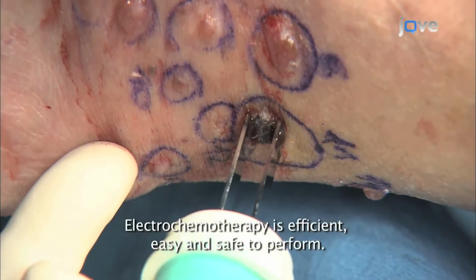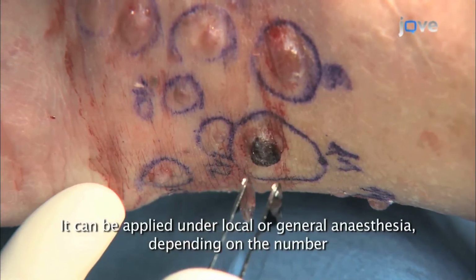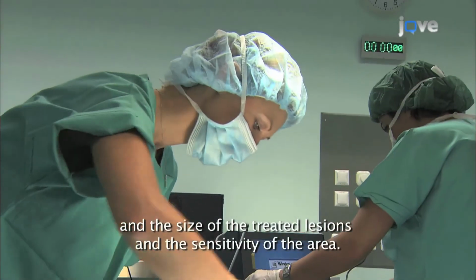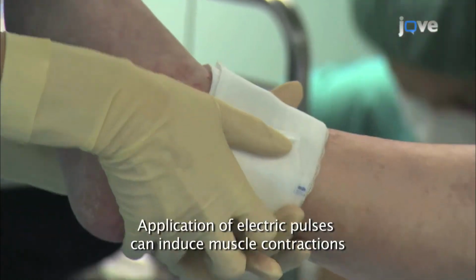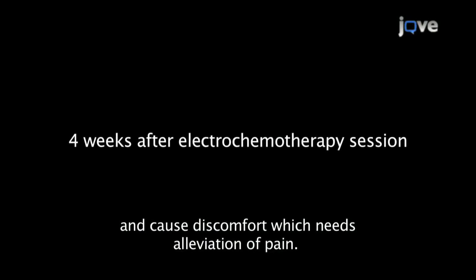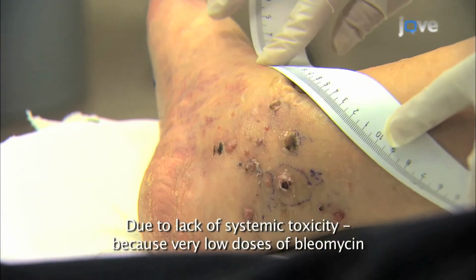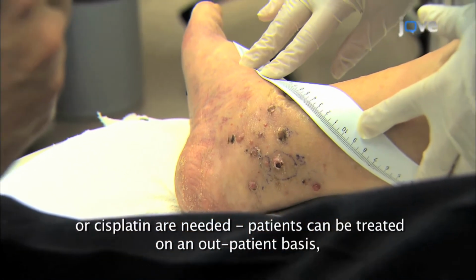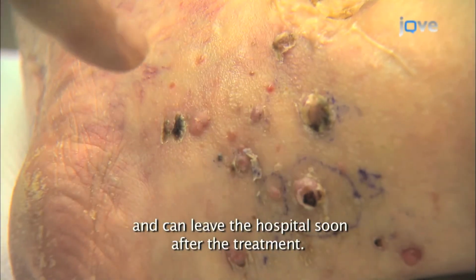Electrochemotherapy is efficient, easy, and safe to perform. It can be applied under local or general anesthesia, depending on the number and the size of treated lesions and the sensitivity of the area. Application of electric pulses can induce muscle contractions and cause discomfort, which needs alleviation of pain. Due to lack of systemic toxicity, because very low doses of bleomycin or cisplatin are needed, patients can be treated on an outpatient basis and can leave the hospital soon after the treatment.